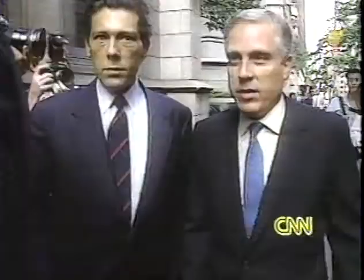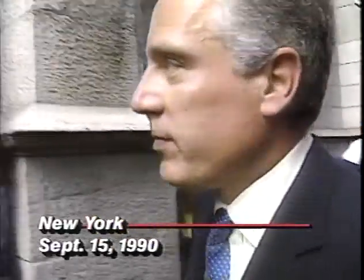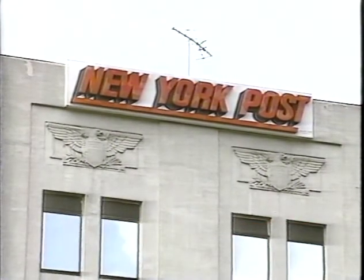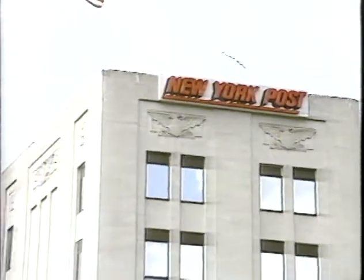And New York real estate developer Peter Calico today filed for personal bankruptcy protection. Calico is the latest victim of New York's real estate slump. Calico owns the New York Post, but insists the newspaper will not be affected by his bankruptcy. Calico defaulted on a $25 million personal loan from European American Bank. And topping the list of Calico's unsecured creditors, Bankers Trust, which he owes $45 million.